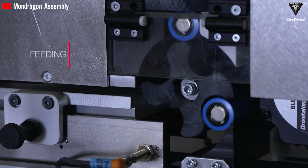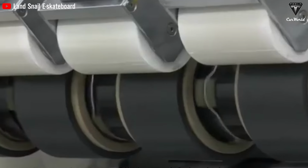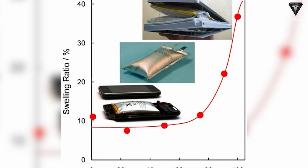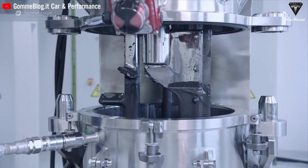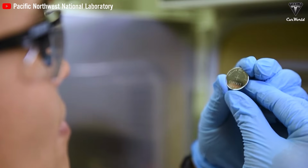Firstly, silicon is perhaps too good at storing lithium. It tends to absorb so much lithium that it can swell up to 3 to 4 times its volume during charging. This swelling phenomenon, after just a few charge-discharge cycles, can cause the positive electrode to crack and eventually destroy the battery. Therefore, we often see a small amount of silicon mixed into their standard carbon-positive electrodes, just enough to enhance their performance without causing swelling issues.